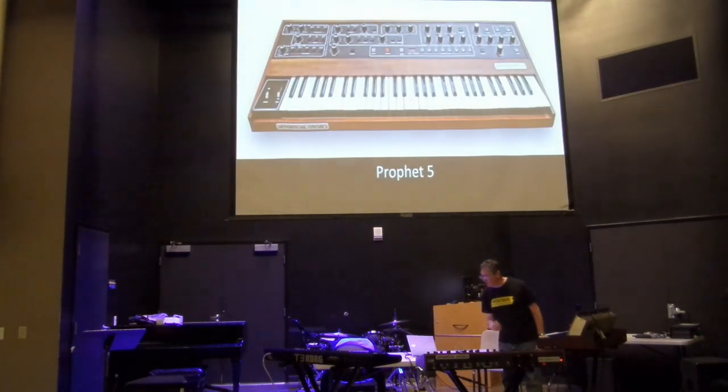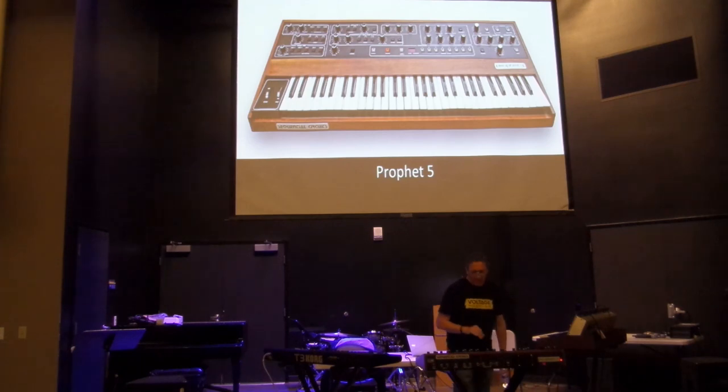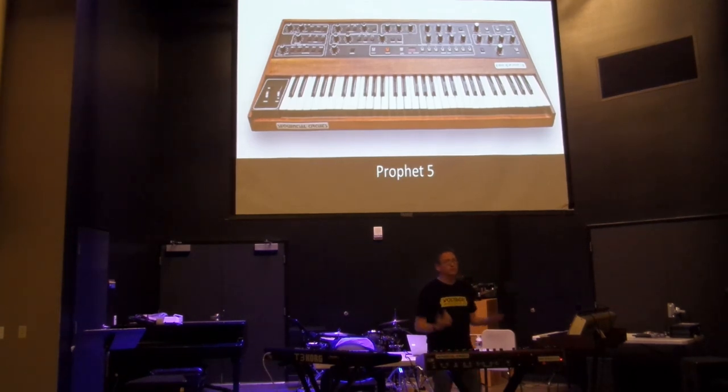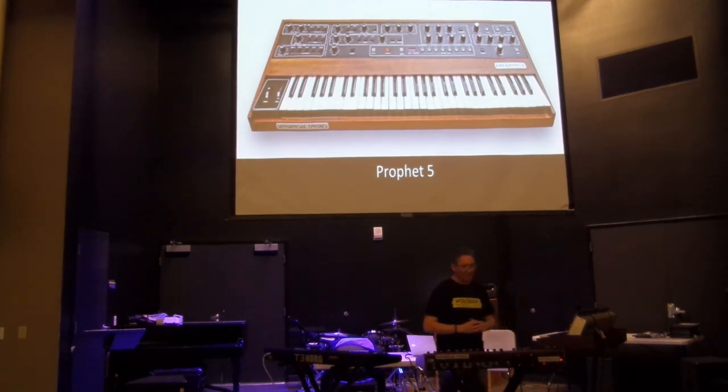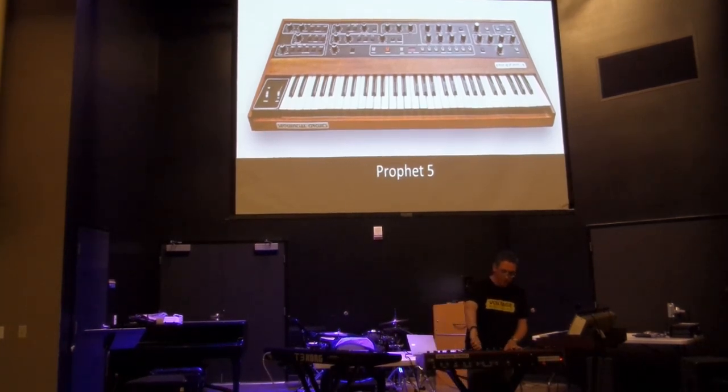In 1977, he came out with the Prophet 5. That's this keyboard here. It was an absolutely groundbreaking instrument, because not only could it be played polyphonically, but because it was a computer controlling everything, you could save your sound. You could program a sound, turn the knobs, find a sound that you like, and then save it and instantly recall it by hitting a button. Every instrument we see today does that, and we think nothing of it, but this is the instrument that began it. And here's what it sounds like.